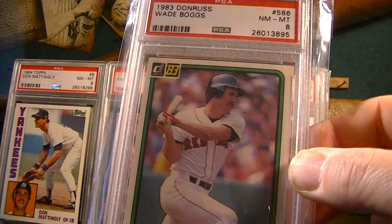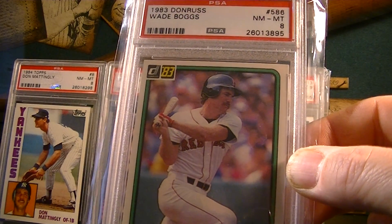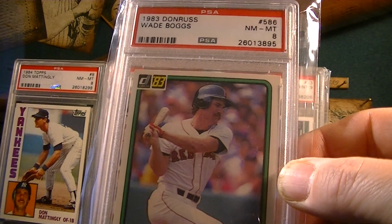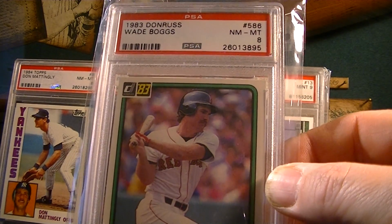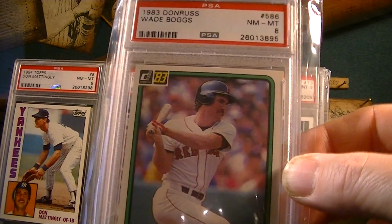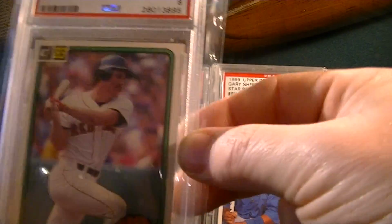83 Donruss. I'm happy to have this card. I think I got a pretty good deal on it, $10 for PSA 8. I try to get PSA 8s or above. I think I only ended up with one that was below an 8, but happy to have this card.